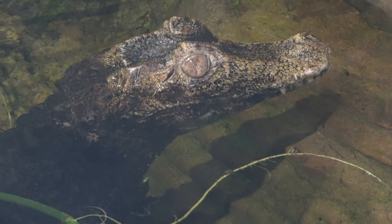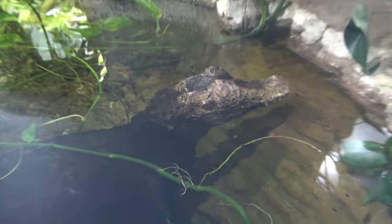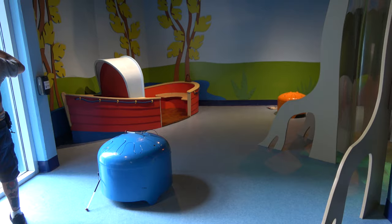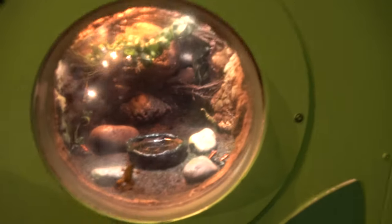We have just entered the Zone C, which is on an upper floor. It's home to a dwarf caiman. And I feel bad for this dwarf caiman because he's right next to the play area where kids bang on drums all day long. Exhibit for frogs, home to lots of really small enclosures.